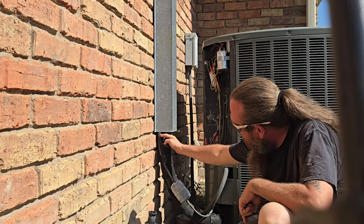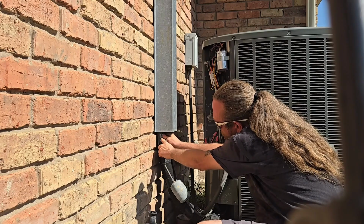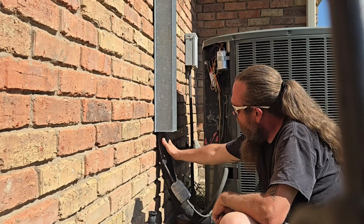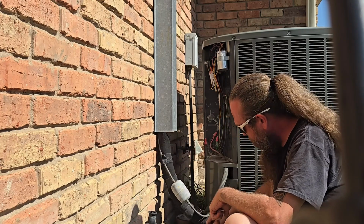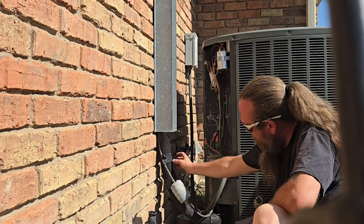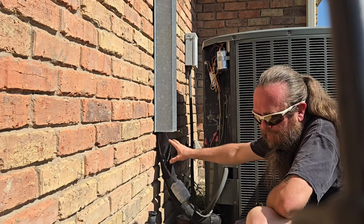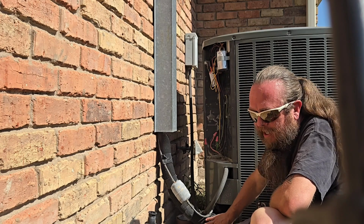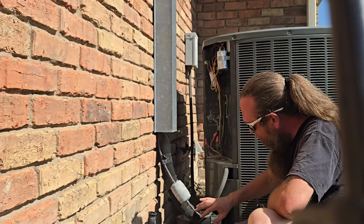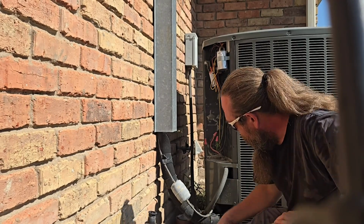If you peel that back a little bit, I don't know if you can see it or not, but that is ice cold and it's condensating. That should be wet. And if you don't have this shield on there, get some. But that should be wet. That should be a pretty good indication that you've got the right amount of refrigerant in the compressor. Now, I do want to say something about the compressor and the refrigerant.